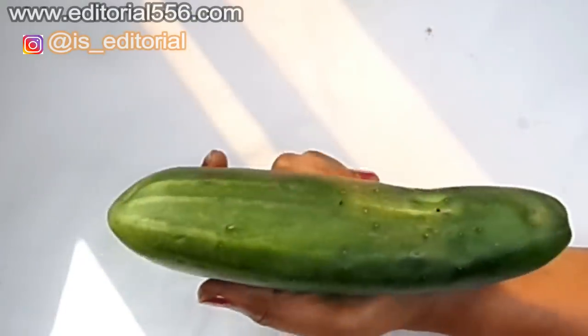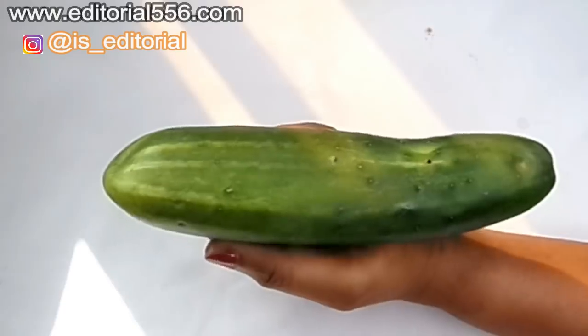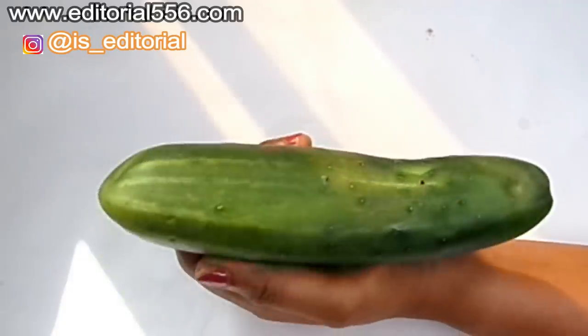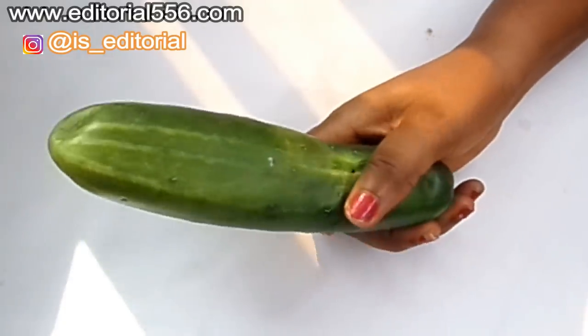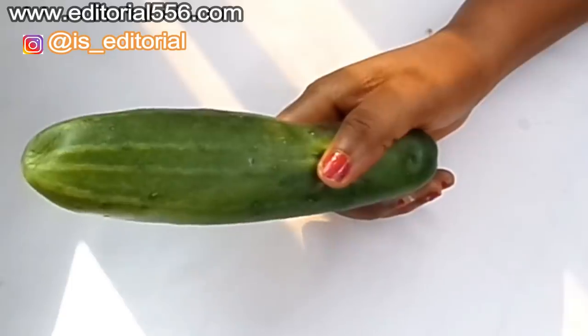And the next one we're going to be needing is cucumber. Now, because cucumber contains the lactic acids and antioxidants, it helps to create a glow on the skin. It helps to remove wrinkles and fine lines, and it also helps you look young.